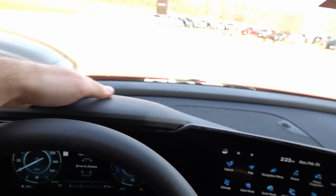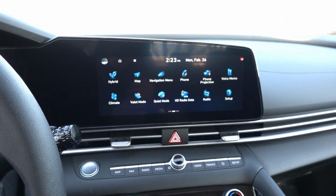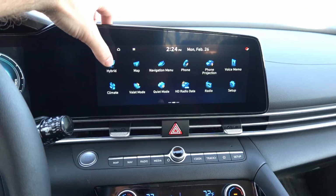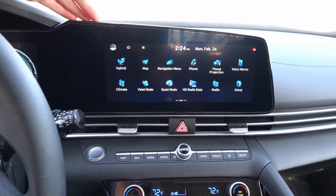Now, across the dashboard, you have some of these hard touch textured plastics. Over here, you have the 10.25-inch infotainment system. It does contain built-in navigation via this map button right here. So unfortunately, that means only wired Android Auto and Apple CarPlay, but you do have the dedicated hybrid menus, which you can see some of your fuel economy, electric motor use, and where the energy is currently flowing.